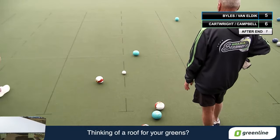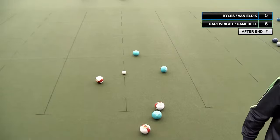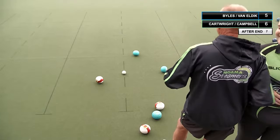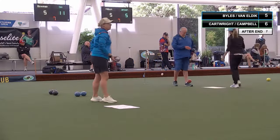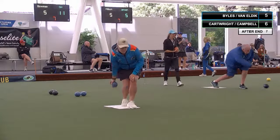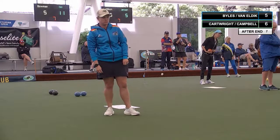Olivia Cartwright, a little bit wider. Reasonable position for her. So you see the shorter length, just adjusting their lines has been a bit critical. But for the Van Elk rink, they're probably thinking, well, this is just giving us a little bit more room. Maybe trying to throw Olivia off her game because she's been very, very tight.